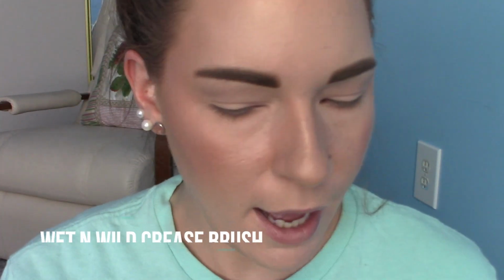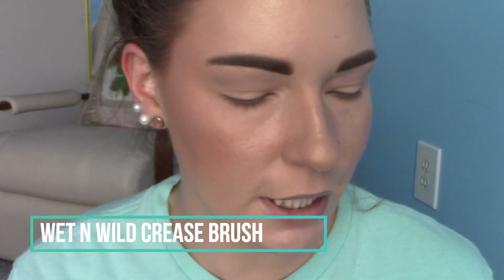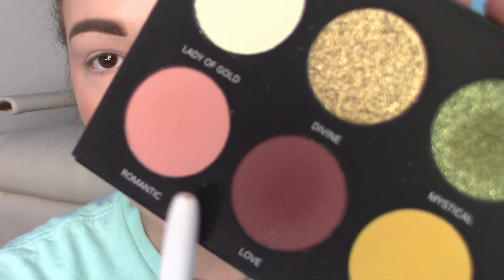And so then let's just get into the eye look. So I'm just going to take a kind of fluffy crease brush. Again, I'm not really going to talk about what brushes I'm using because I will have those either on screen or down below. But the first shade that I want to go into is this nice pink shade right here, Romantic. So I'm just going to take a bit of that on my brush.